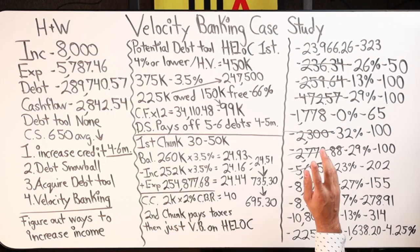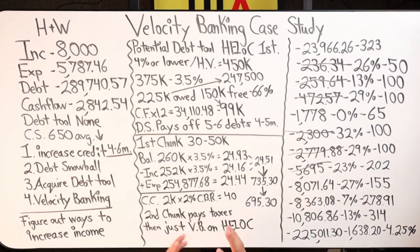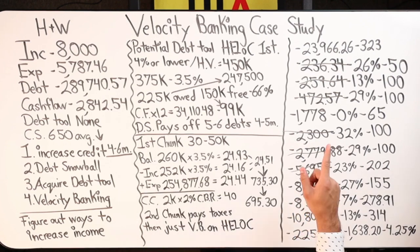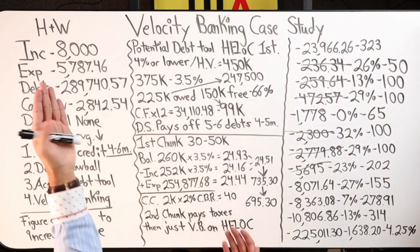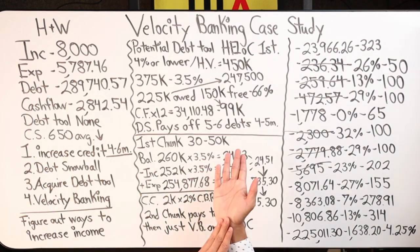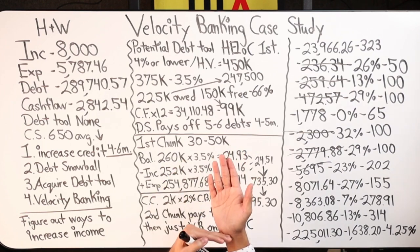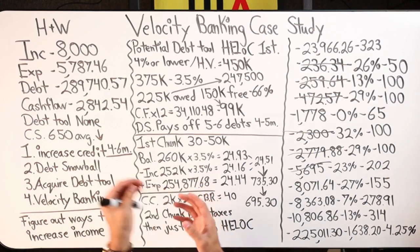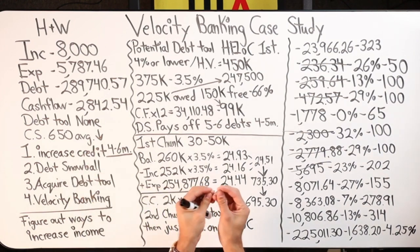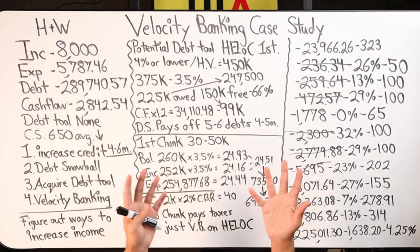Everything goes great. Their second chunk, like I said, probably will occur by December or sooner of 2022, and knocks out the IRS debt. And from there, they're literally just doing velocity banking on the HELOC. They don't have to think about paying off debt. They just literally get paid. Money sits in the HELOC, pay their bills, right? They live below their means. They don't overspend. They don't over leverage. They don't waste their cash flow. Their cash flow is 100% principal sitting in the HELOC, readily available.